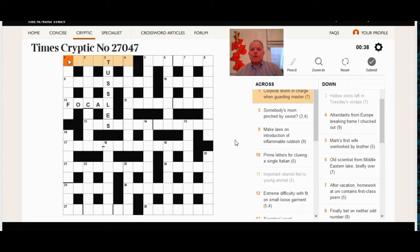Corporal drunk in charge when guarding master. Now, when guarding master, again, looks like crosswordese for putting either M or MA into something. MA can be Master of Arts. M, I think, can be an abbreviation just for master. In charge, that can often be IC. And now that I've got the T, I can see that we could have a word ending in IC. And corporal, sometimes it could be abbreviated to CPL, but it's much more likely to be the older meaning of corporal, meaning of the body.